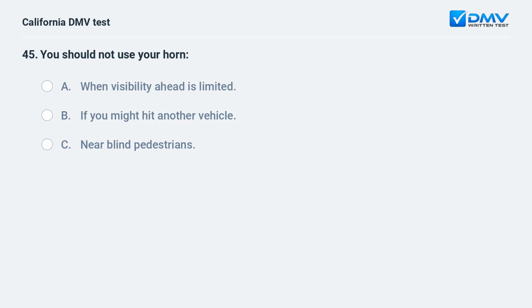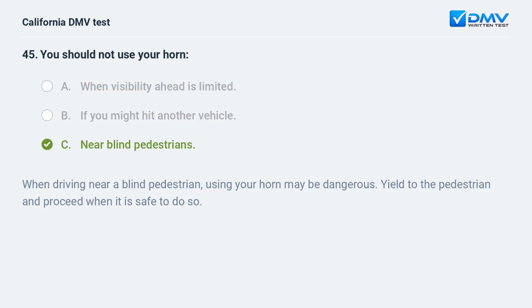You should not use your horn? A. When visibility ahead is limited. B. If you might hit another vehicle. C. Near blind pedestrians. C. Near blind pedestrians.